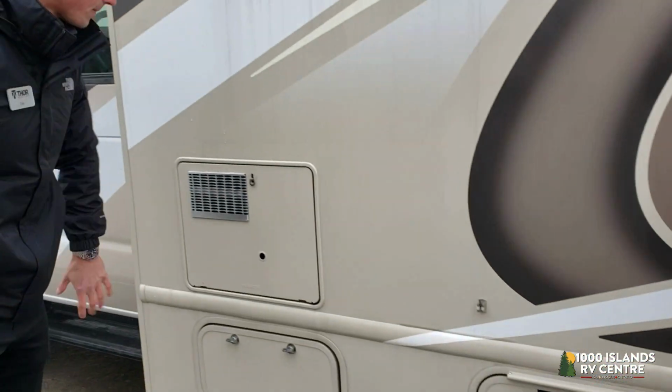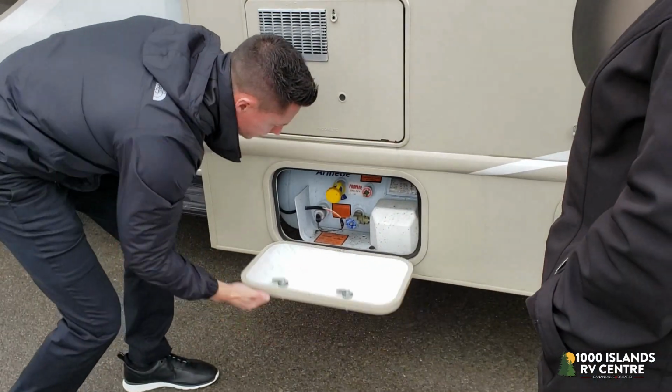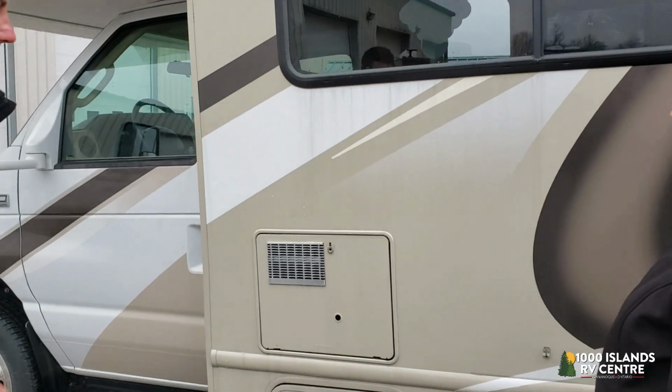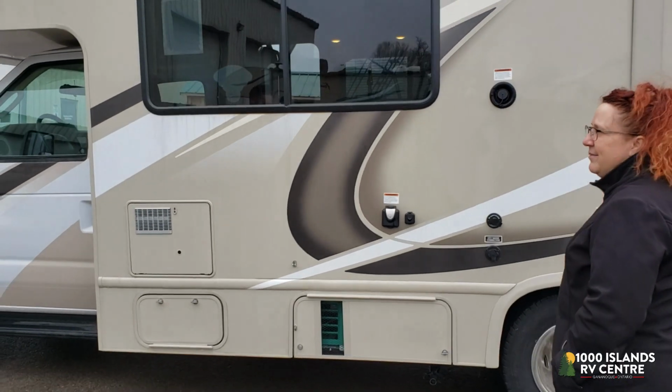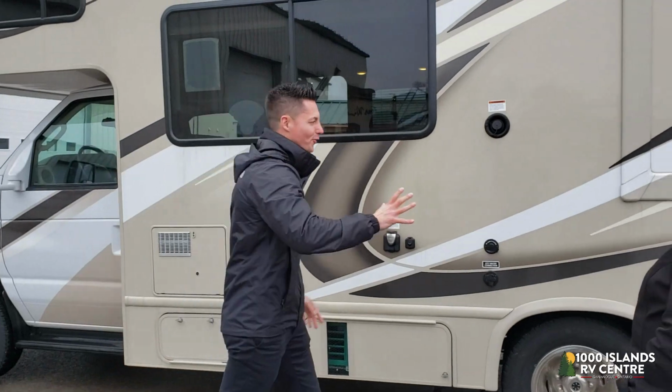And then obviously you have on-board propane, 68 pounds, and there's no lock. This is easy. And then you have a water heater, and it's all on this side, which is nice. We've really separated the business and the pleasure. It's almost like a mullet: party in the back and business in the front.